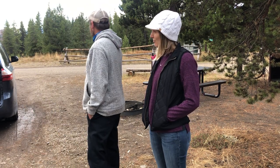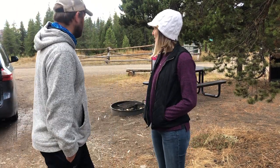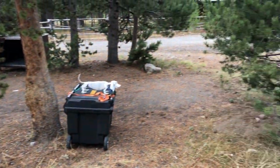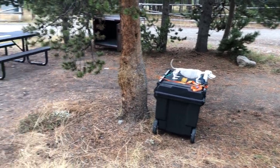And it finally stopped snowing. So, scared a lot of people off, but it was good for us. It worked out for us. We got a little corner site. Not much to the site, to be honest with you. It's pretty basic. That's where the tent would go if we were doing it, but we're not.